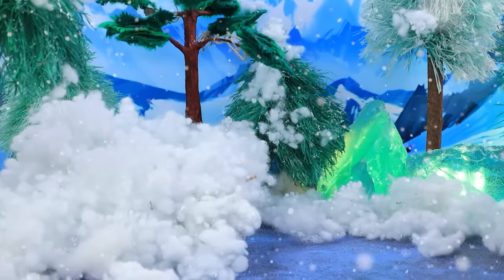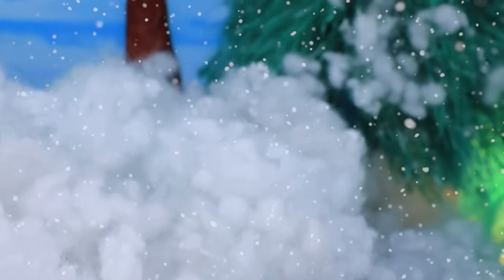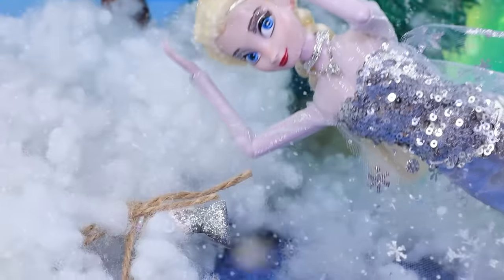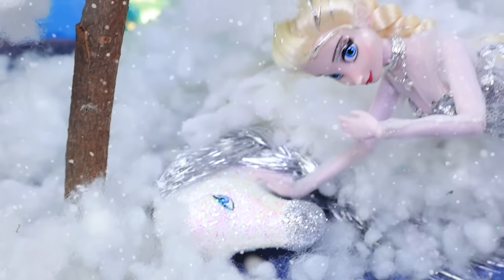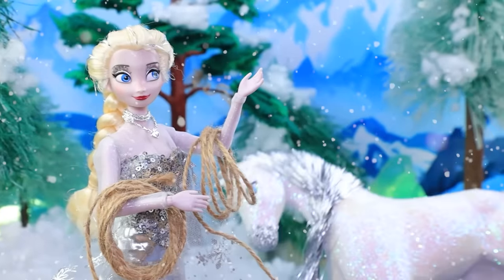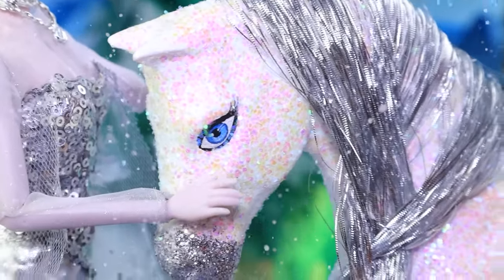Elsa went for a walk. Who's there? Snowball creaks. The snowdrift moved. Someone is stuck here. Oh, poor thing. I'll free you. Yes! That's better. Horse thanks the survivor. Good horse.